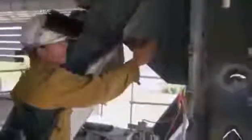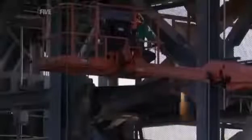The purpose of this angle is so that once this member is cut with the linear shape charge, it's free to move. If these angles were still in place, it might get stuck on this gusset. So right now, once this is cut, this can go anywhere. But the team works carefully. Burning in the wrong place could destabilize the whole tower.